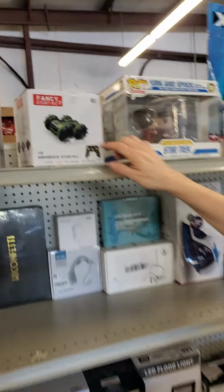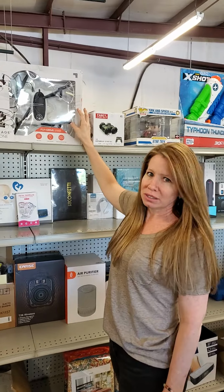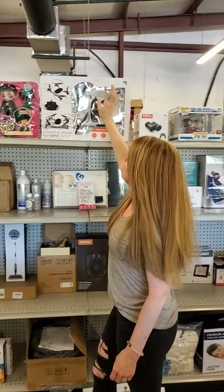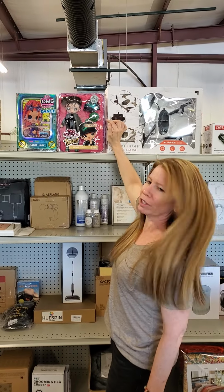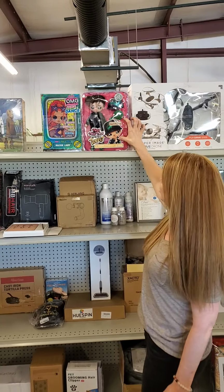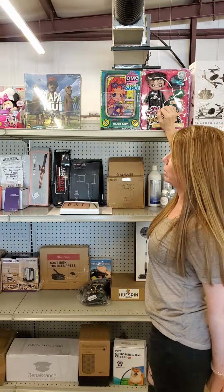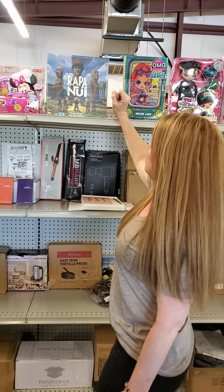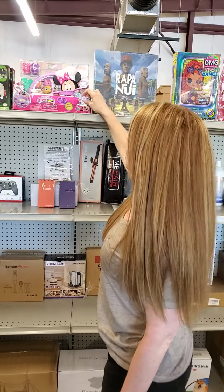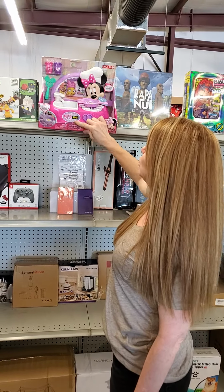Good job getting in there. We got a little RC car. Look at this drone. This is amazing. We have these little dolls. I don't know. Different pop. Reminds me of like the pop bands, like the Korean bands and stuff. But we have OMG. This is a game. Papa Nui. A Minnie Mouse. Little cook set. It's really cute. Look at that. It's so adorable.